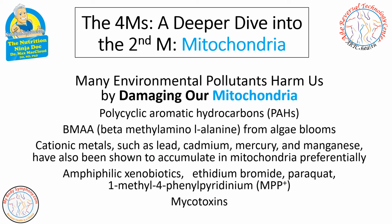Many environmental pollutants harm us by damaging our mitochondria. Polycyclic aromatic hydrocarbons are an example. Another is beta-methylaminoalanine from algae blooms. Cationic metals such as lead, cadmium, mercury, and manganese have also been shown to accumulate in mitochondria preferentially, causing damage. Amphiphilic xenobiotics, ethidium bromide, paraquat, 1-methyl-4-phenylpyridinium, and mycotoxins are some examples of toxins that damage the mitochondria.